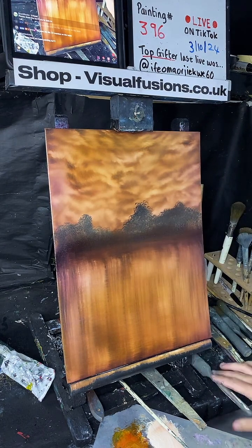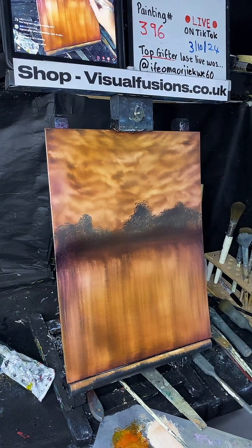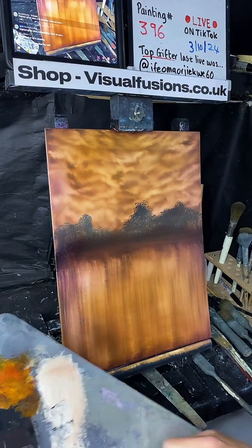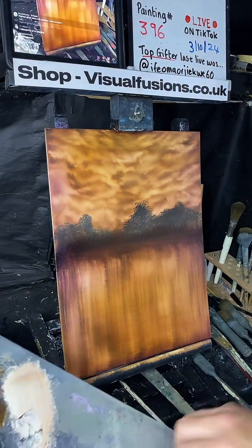Okay, that's cool. Well, I'll use a different brush here and I'm gonna get some, yeah, I think I'll use this color here and add a little bit of the dark into it, okay? Because I wanna make a very light color.